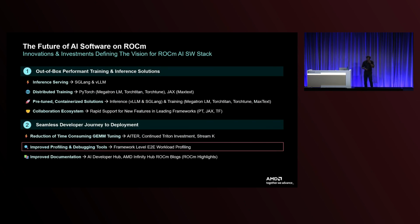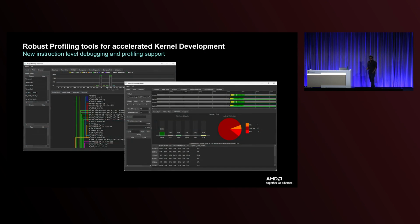So let's talk about improved profiling tools and debugging tools. So this is an important area for us, too. This is a screenshot of a new tool that is called the ROCprof Compute Viewer. That's going to be available. It probably is available now, or in the next few days or weeks. It should be available, and it definitely will be part of the ROCm 7 release that is going to be coming out soon.